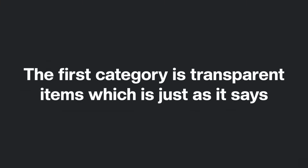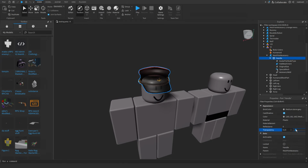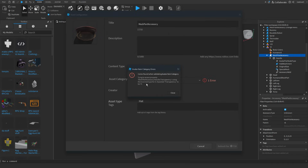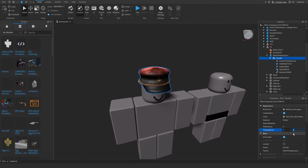The first category is transparent hats, which just means that in the settings of the hat, there is an opacity setting which can be changed from 0 to 1, but the only problem is that Roblox can only change it, and they rarely do, with only a few select choices being able to be see-through at various levels of transparency.